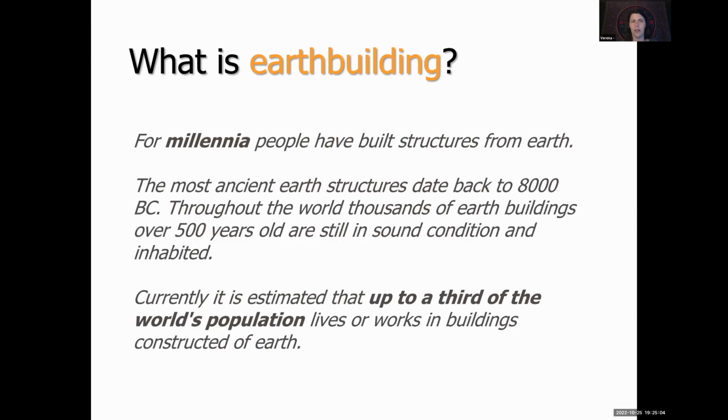In fact, for millennia, people have built with earth. Earth is the most ancient building material. There are many buildings still standing that are thousands of years old. Many buildings are still inhabited that are well over 500 years old and still in sound condition and maintained. It is estimated that up to a third of the world's population still lives or works in buildings constructed of earth, with that number decreasing rapidly because of the explosion in cities being built, pretty much all out of concrete. So it's well time tested, and it has a beautiful tradition all over the world.